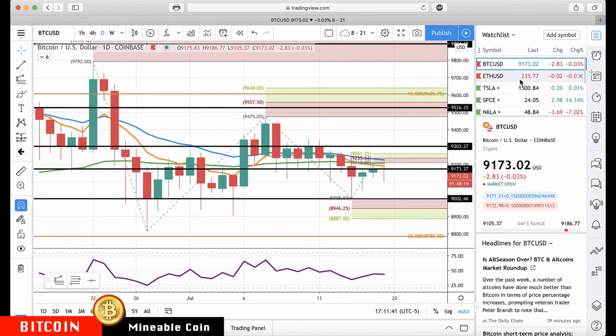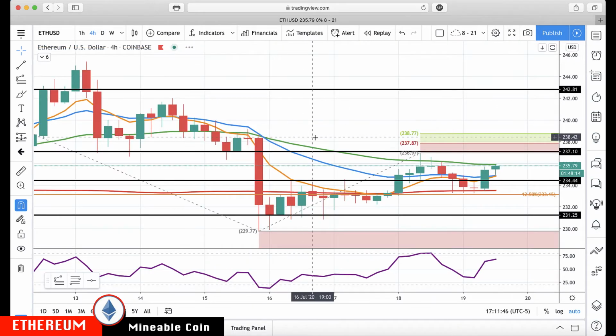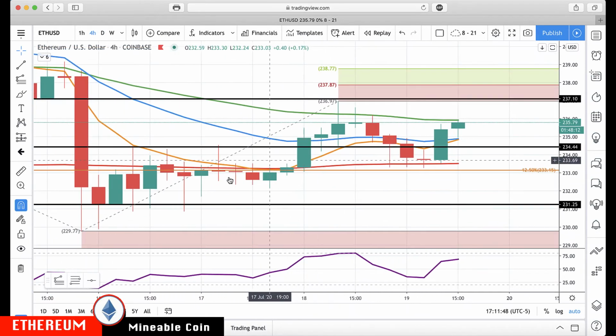Let's take a look at Ethereum. Ethereum, go to 4-hour. This is a really nice example. It held the 231.25 on a closing basis, came back up, tested this 234.50 area multiple times, finally broke through it, held it for a bit, but came back down with this flat 200 and this prior resistance area. So you had the shelf right here, and watch the candle bodies. Again, focus on the candle bodies, not the wicks.